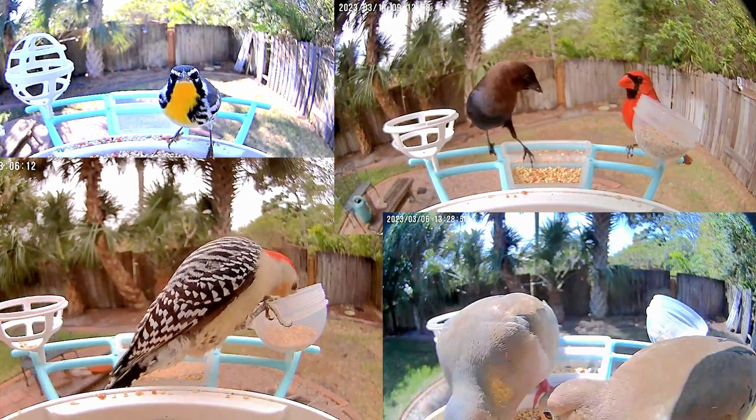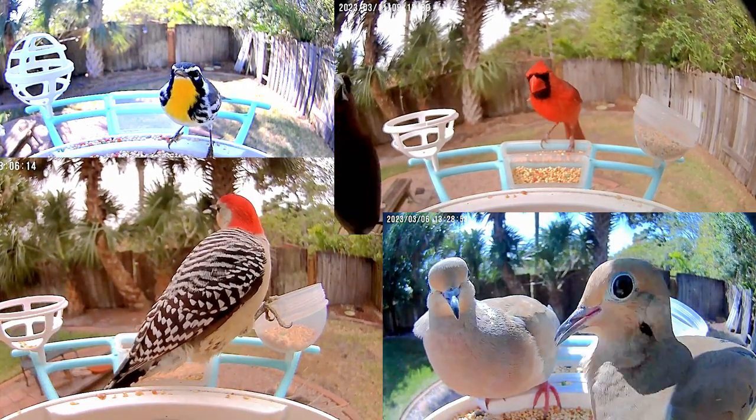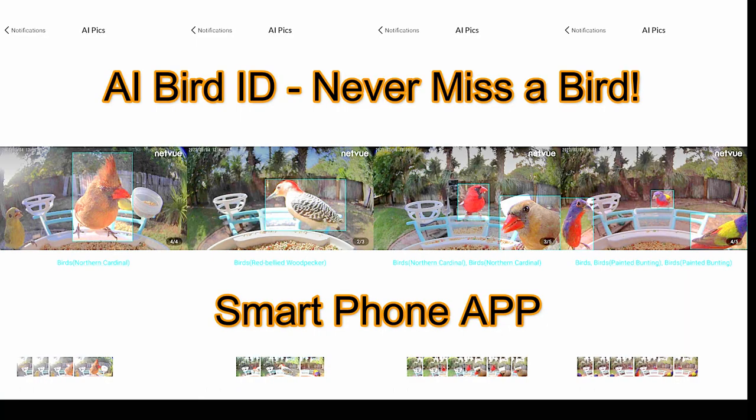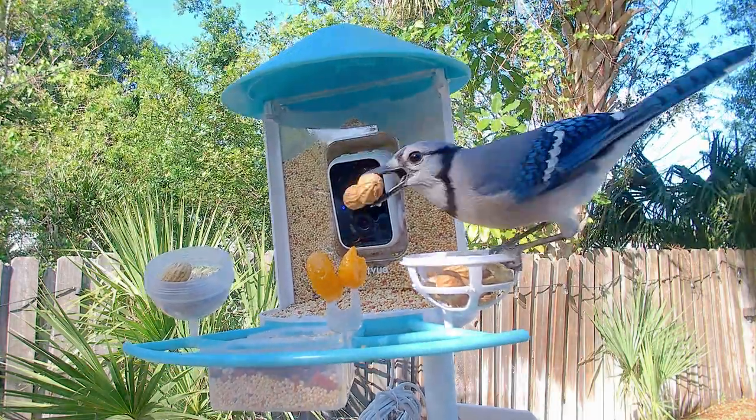I've been having a blast with the Netvue Birdfy Smart Bird Feeder for the last 6 months. And now the new larger perch with accessory kit and a dedicated hummingbird feeder option is going to make bird watching even more fun. Stay tuned for the details.